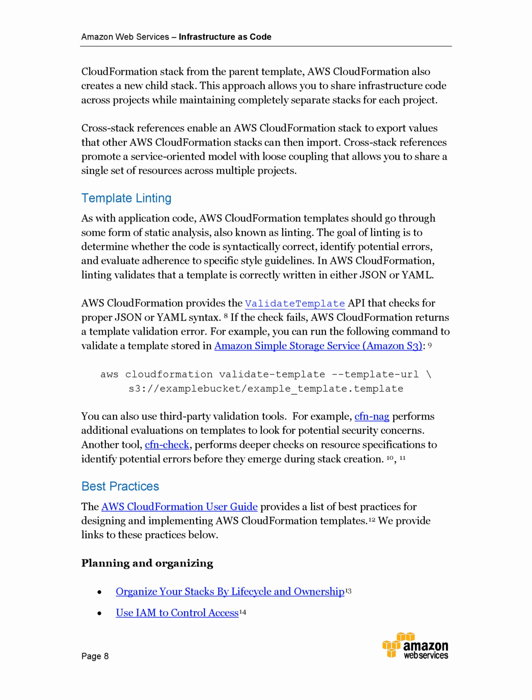This approach allows you to share infrastructure code across projects while maintaining completely separate stacks for each project. Cross-stack references enable an AWS CloudFormation stack to export values that other AWS CloudFormation stacks can then import. Cross-stack references promote a service-oriented model with loose coupling that allows you to share a single set of resources across multiple projects.